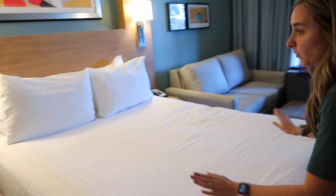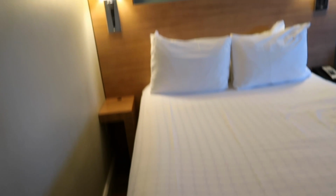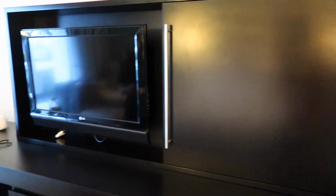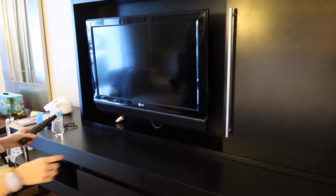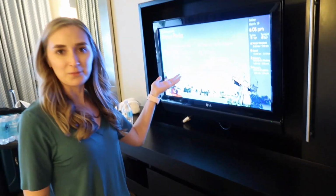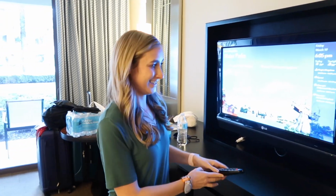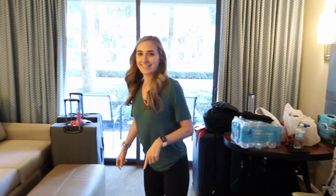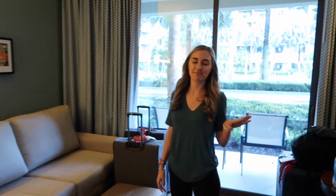Come in, you have your queen bed here. Mickey art. There you go. We've got the TV. Oh, we better turn on our Disney channel. Music. Disney music. More storage. And more covered space, yep. Drawers. There we go. We've got to set the mood. We're at Disney World. You're not at Disney until you get at the resort and turn on your TV. Put the TV on.